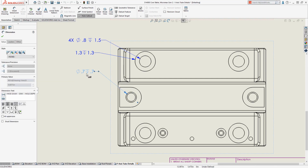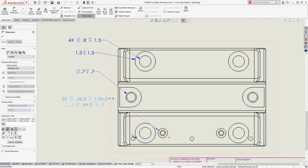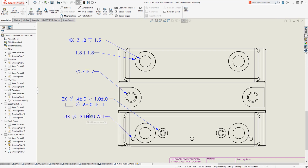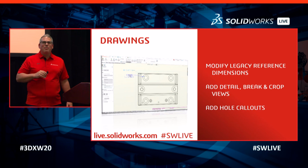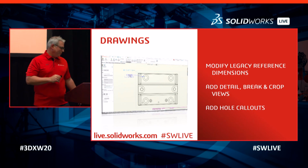With detailing mode enhancements, productivity is further improved by allowing users to quickly add greater detail to drawings containing large assemblies, lots of sheets, many configurations, or resource-intensive views. So that's it. Sorry for the quick interruption, but hopefully you like what's coming soon in detailing mode.